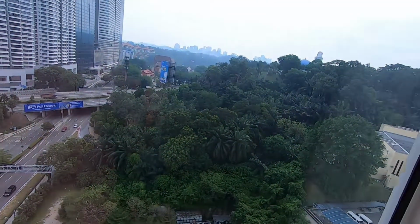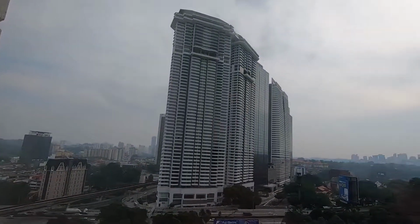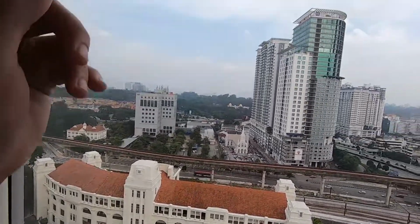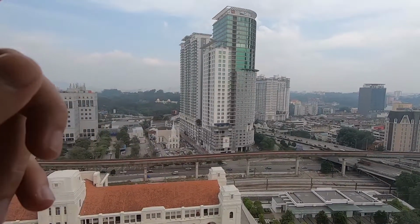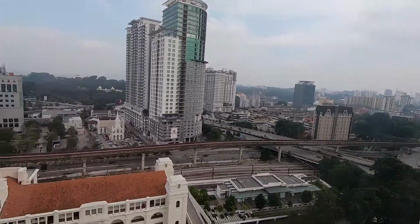So right on the side of the bed, check this out, the view. You have a kind of small little forest view, and you can see the highways and the tall buildings, right? So on the other window, you basically can see more buildings, and I believe that is the old train station, yes. And then over there is a church, a Catholic church. And then right over here, this is Menara Tenaga Nasional, which is the company that provides electricity in Malaysia. And over there, that is KL Central, where most of the commute on trains are happening.